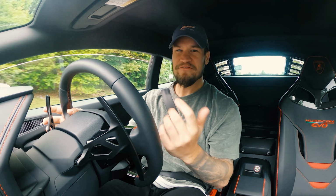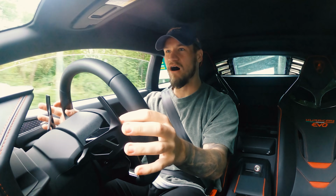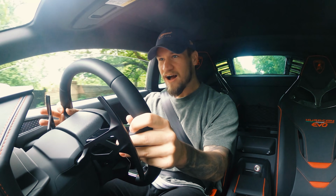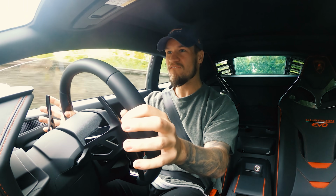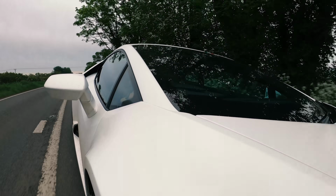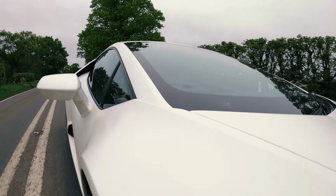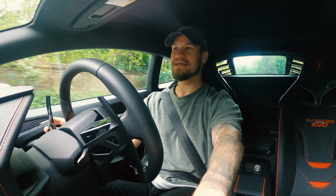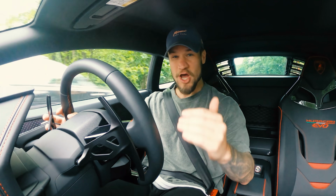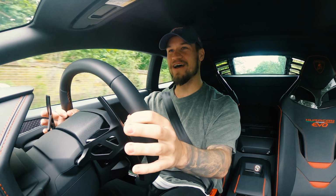Don't get me wrong, it feels good to be back with this V10. I don't know what it is, but driving this, it feels way more responsive, it feels so much faster, and it feels so much livelier than my LP580-2.